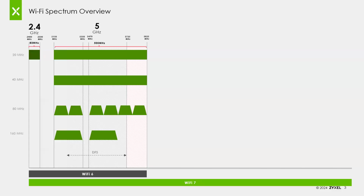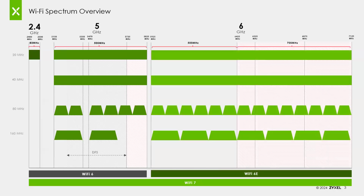A big part of Wi-Fi 7 is support for the 6 gigahertz spectrum. Traditionally, 6 gigahertz has required a license in order to use it. Just a few years ago, the FCC decided to open this up for unlicensed usage. The big benefit of 6 gigahertz is that it is a massive amount of spectrum, particularly here in the United States. 6 gigahertz has more spectrum available than 2.4 and 5 gigahertz combined.